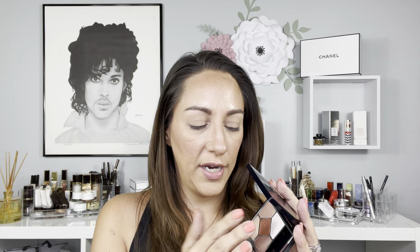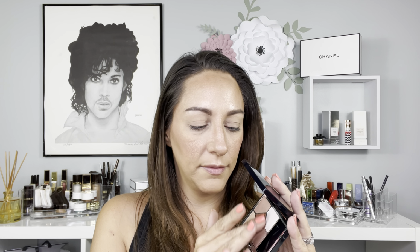So let's do makeup. Originally, I wasn't even gonna pick up this palette. I think I was in Magpies and I was like, not gonna do it. And then I saw this first shade and this middle shade swatched, and I thought I was gonna lose my bonkers. So like this right here, I was like, I gotta have it. So let's create a look.